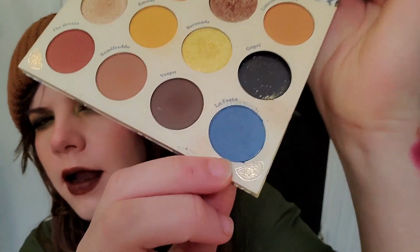Easter egg, one use. The next one was also one use. It's from the Limoncello palette by ColourPop, and it was this La Festa, this blue down here. I only used it once, but I liked the look that I used it once in. I'll try to find some pictures of looks.